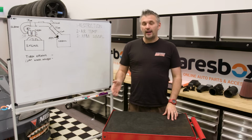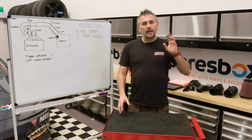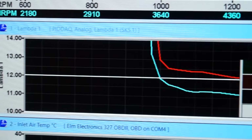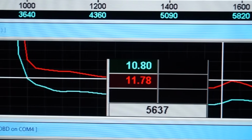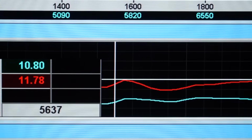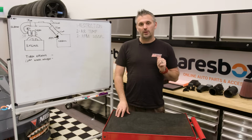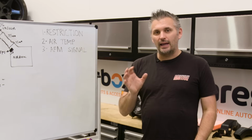Now on top of all of that, another thing we noticed with that Porsche intake kit was that we had a much richer air-fuel ratio, which not only happened due to the air being less dense, but also the fact that the airflow meter signal had been changed from factory, which leads us to our final thing to talk about with intakes, and that is the airflow meter signal and the manipulation of this signal.